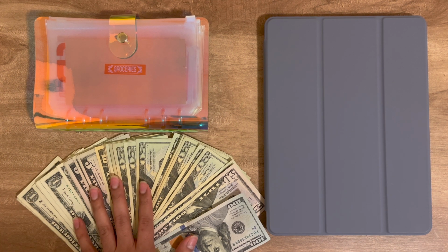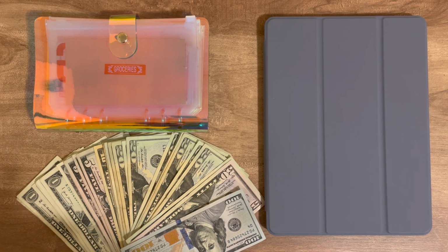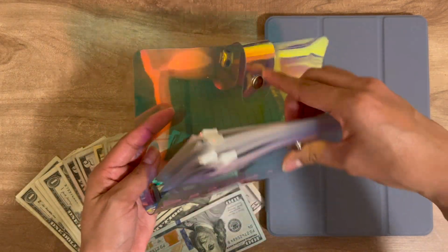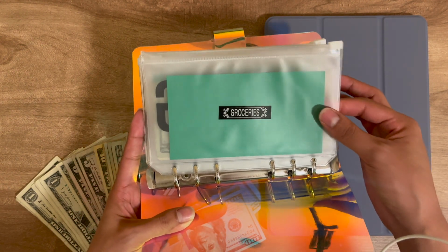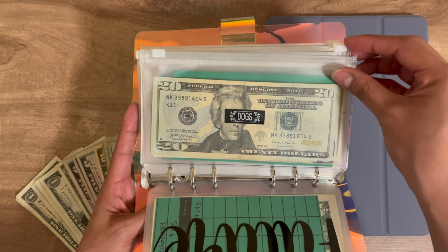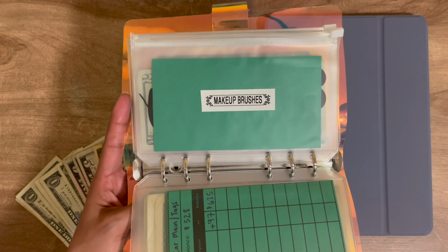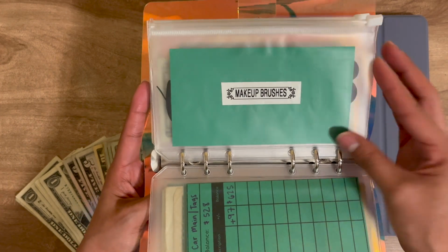So over here we have the lump sum amount. It is $503 that I went ahead and pulled. Besides that, you see my cash envelope. It is an A6 size, and I'll just run through the categories very quickly. So we have groceries, beauty, dogs, clothes, makeup brushes. This is a temporary one. I just want to save for a couple of months to order a new set of makeup brushes.